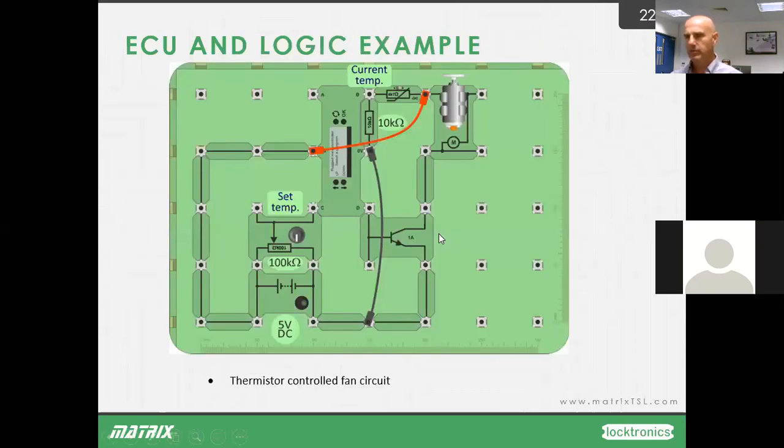Click on that. Okay. So there's a typical circuit where we've got a DC battery, and a potentiometer which is setting a value. It feeds into this small ECU, and there's a thermistor circuit, there's a corresponding level circuit, and the idea is that the fan is turned on. This is a fan simulated by a motor. It's driven by a transistor. So when the temperature gets hotter than the set temperature, then it turns the fan on. So it's just a small circuit that students can build. They select the program, and then they see how it all works.